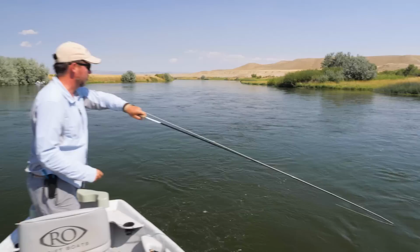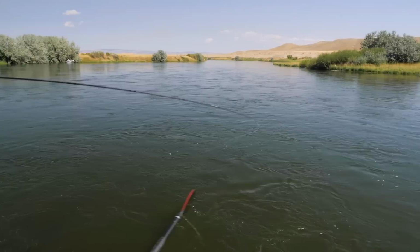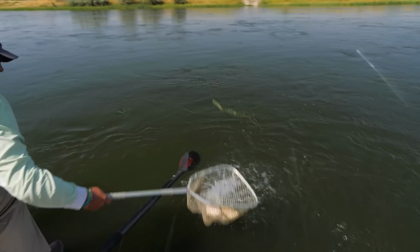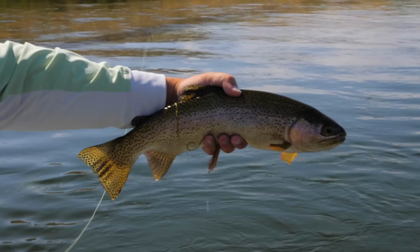You know, we talked a little bit about saltwater this morning, and a few of the saltwater techniques transfer here. And that's what I did, man. I couldn't keep up with that fish with this mid-arbor reel. So what I did was I bent my rod tip into the water so that the fly line stayed in and stayed tight. Good looking rainbow.